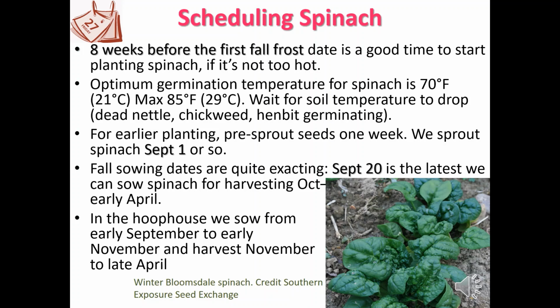As far as the time goes, 8 weeks before the first fall frost date is a good time to start planting spinach, but it can be too hot then. So if your soil is 85 Fahrenheit, don't sow spinach. Wait for it to cool down. If you see dead nettle, chickweed and henbit starting to germinate, the soil has also cooled enough for spinach. If you want to really establish spinach earlier, pre-sprout the seeds in the fridge for a week. We do this for our first beds. We start sprouting the spinach about September 1st.